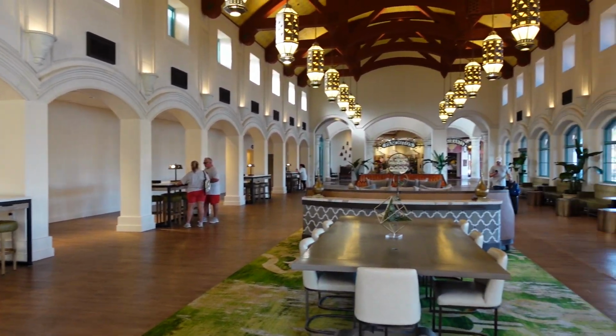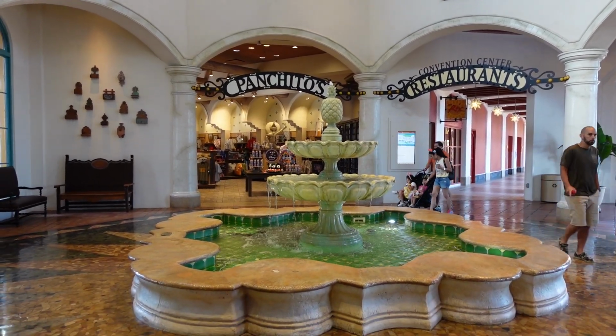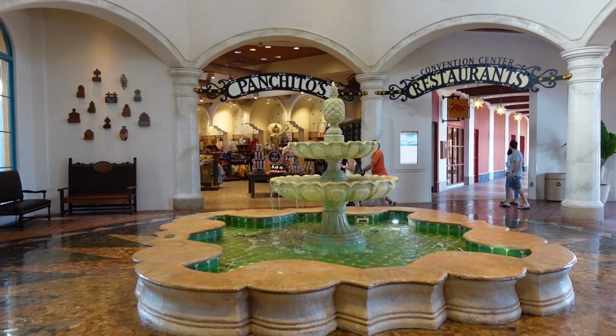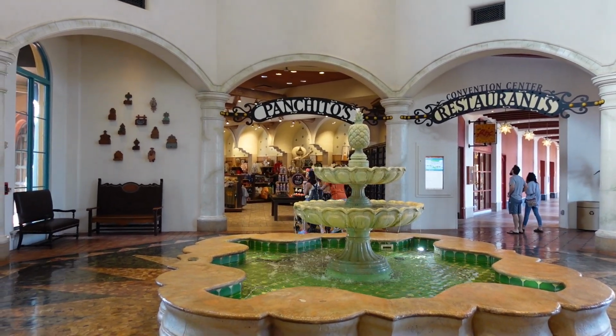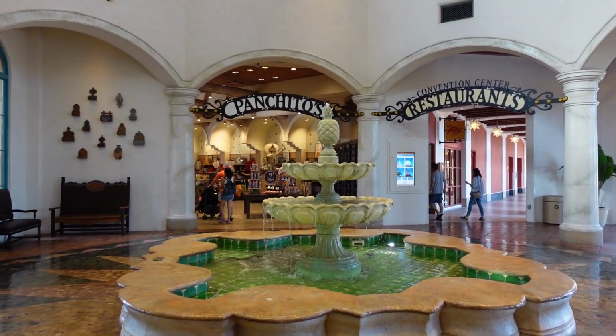We're gonna head straight forward to Panchitos, which is where the shop is at. As we get closer, you can see this beautiful fountain here with the pineapple on top, which is that universal symbol of hospitality. And again, Panchitos straight forward, and the convention center and restaurants to the right. Let's head inside Panchitos now.